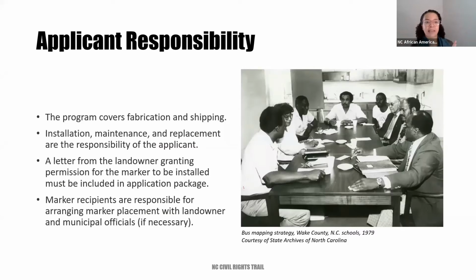In terms of applicant responsibility beyond the application, I do want to call out that this program covers the fabrication and shipping of the markers. Comes in a big old shipping crate, and we will certainly talk through folks awarding markers, what that process looks like. In terms of the installation, maintenance, and replacement of these markers, should something happen to them, that is something that is currently the responsibility of the applicant.